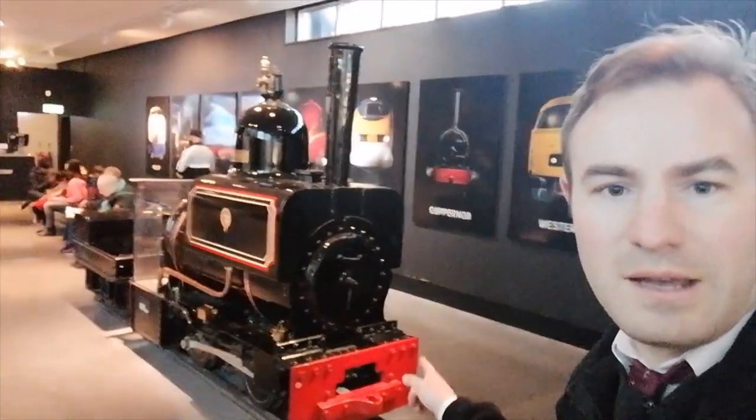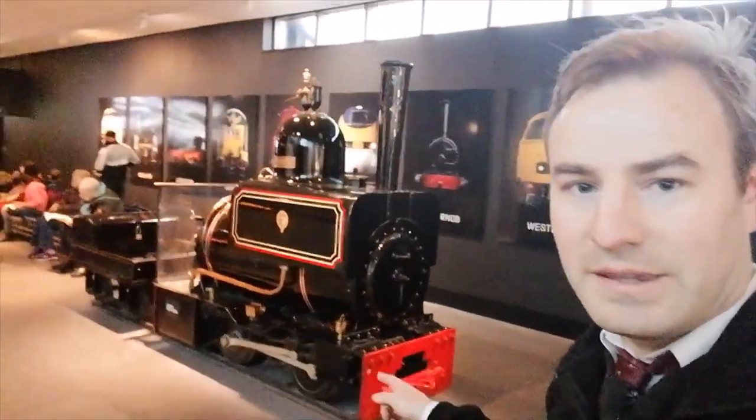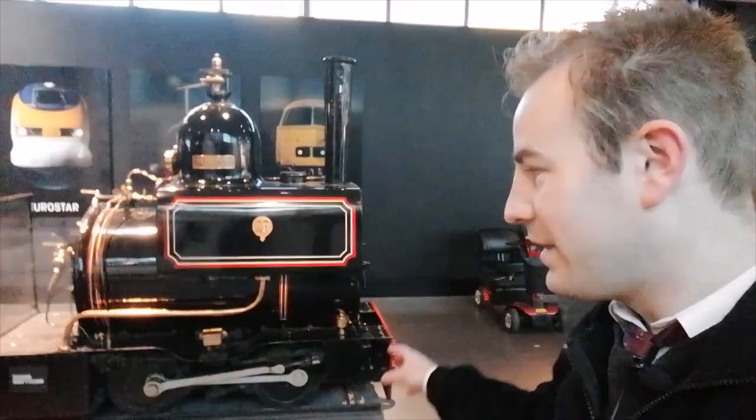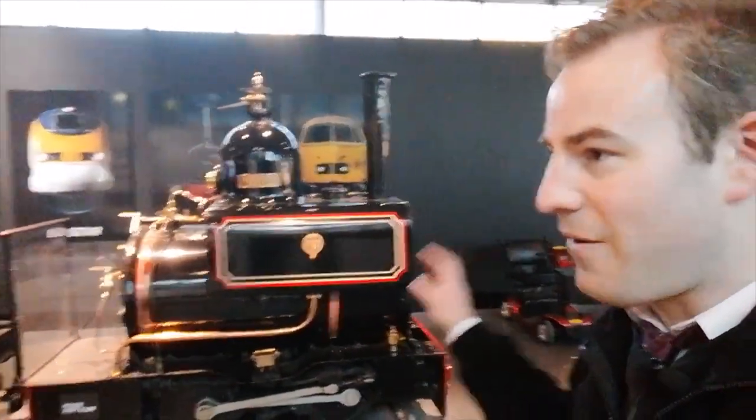Remember the video where we went to Crewe Heritage Centre and I said about how they had a railway that ran all round the works, now a gauge railway? Well, here is one of the locos. So these ran all round Crewe Works, but these aren't miniature. Although they're small, they're narrow gauge. So this is a narrow gauge one.